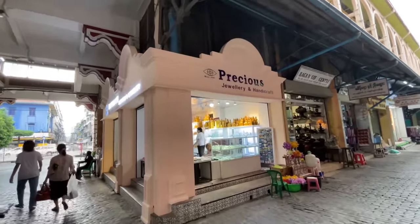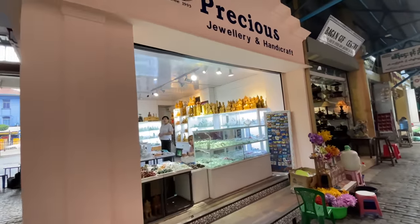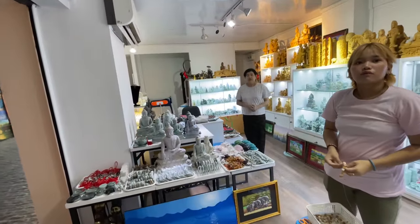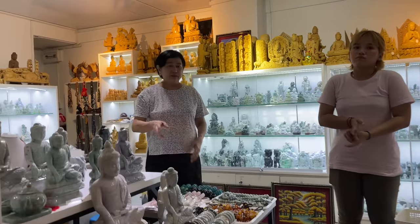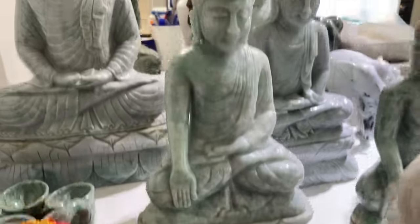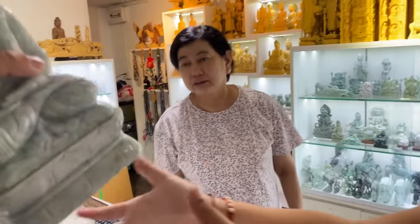This is a jewelry and handicraft shop named DCS Jewelry and Handicraft. It was established in 1993. Wow. Oh, there are lots of Buddha statues. Is it marble? Jade, right? Yeah, jade. Oh, these are jade, the Buddha statues. Big size, small size. Very nice. How much is this one?